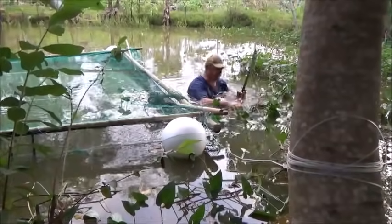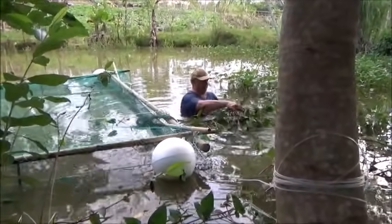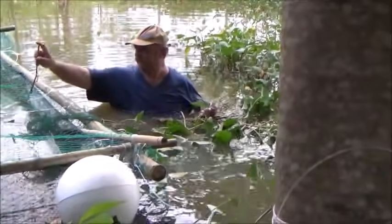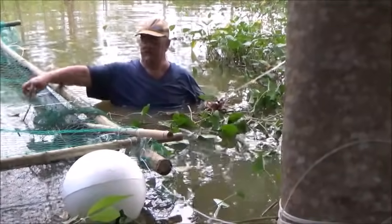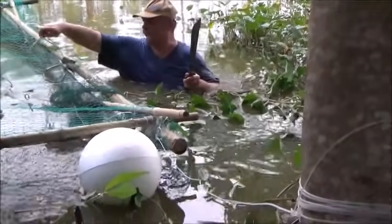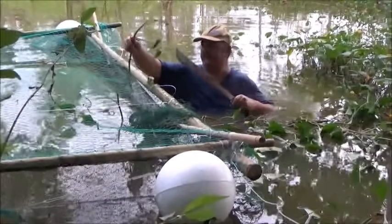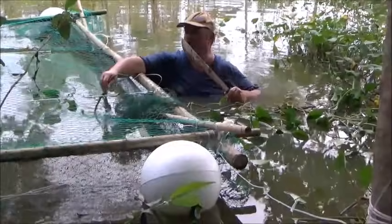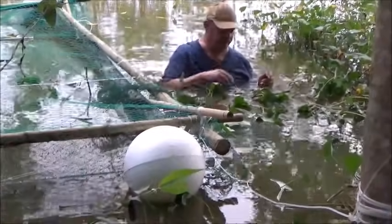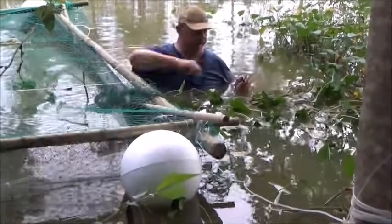One thing I've noticed about this King Kong, when we had it in the Azolla pits that we were using for the tilapia, the pits that had this King Kong in it, the water was much clearer. It didn't matter if there were a lot of fish or a few fish. The water was much clearer. I think these roots help to filter the water.